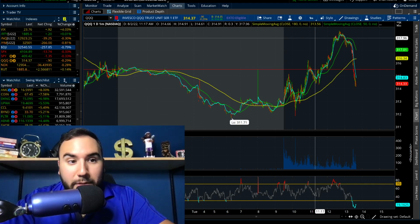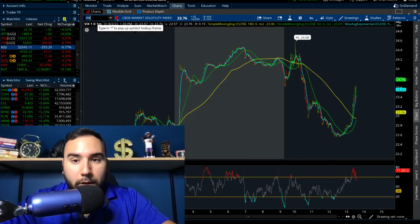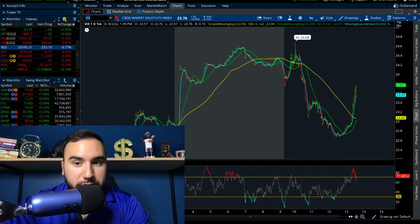You know, the VIX is creeping up now back to the mid-20s. You guys can see here on the intraday chart, VIX was at 25 earlier today, dropped to about 22.70. Now it's pushing back towards 24.